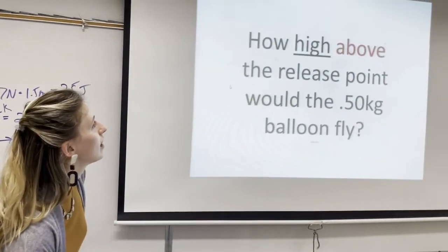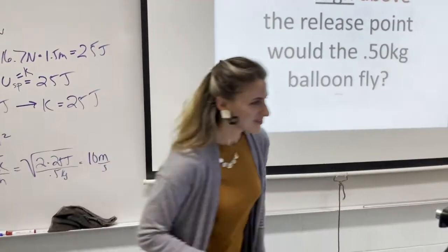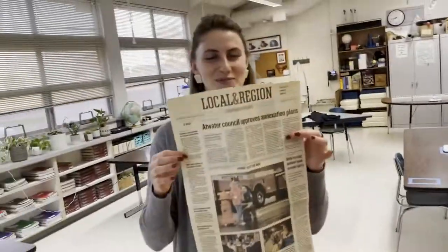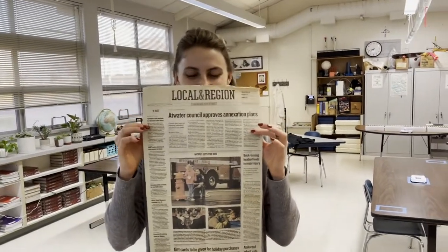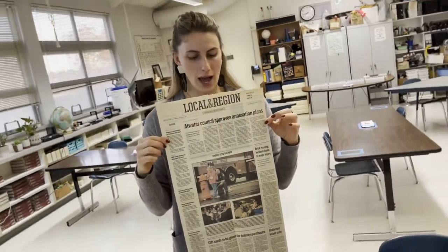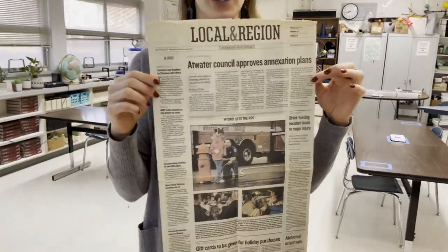So how high above? Oh, the Sun Star. Who's ever heard of the Merced Sun Star? Have you guys ever heard of a newspaper? This is a newspaper. My parents just discontinued the Merced Sun Star, but we still get the San Francisco Chronicle. It is a paper that has news on it. God forbid you don't get your information from Twitter.